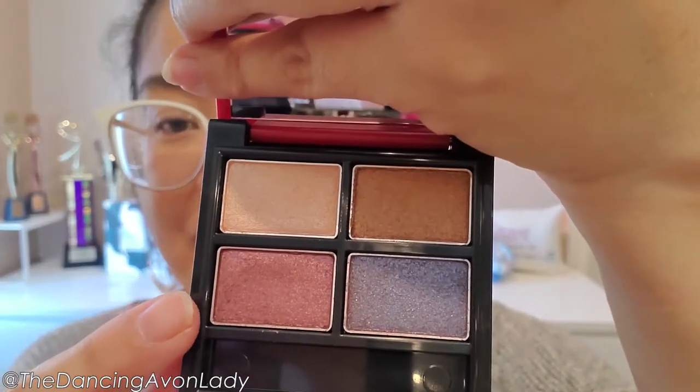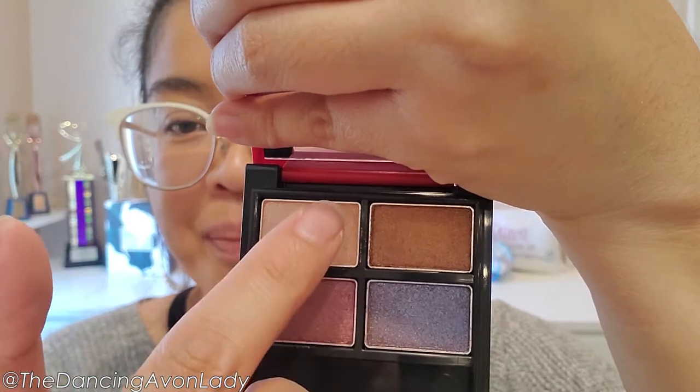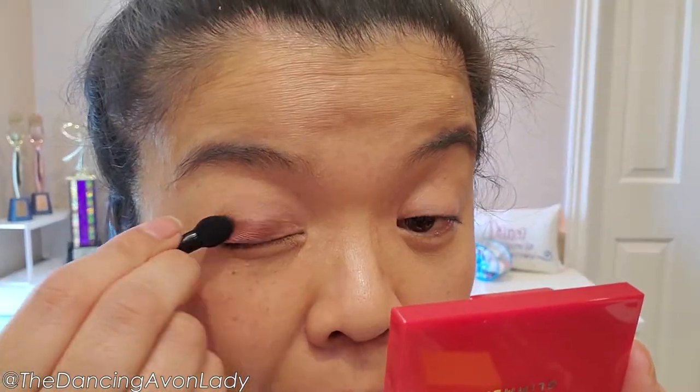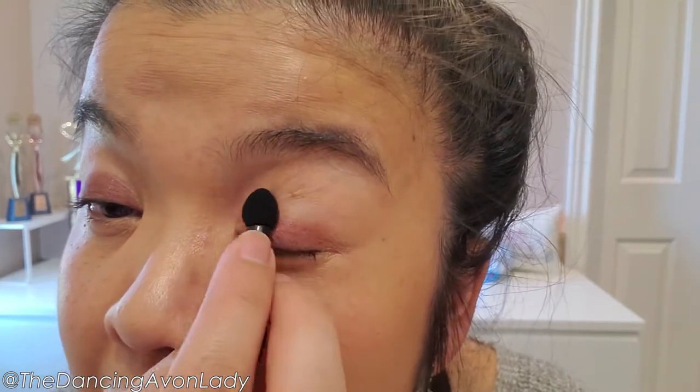Let's start off with this one here. So I'm gonna use this one as my base and then this one as like a contouring highlighter and then more shadowing there. This color is gorgeous. Like, look at that, guys. How beautiful is that? I feel it's really pigmented. I'm not used to using a sponge applicator, to be honest with you. I usually use a brush. But I think the sponge actually makes it a little bit more pigmented. It goes on really, really super smooth.